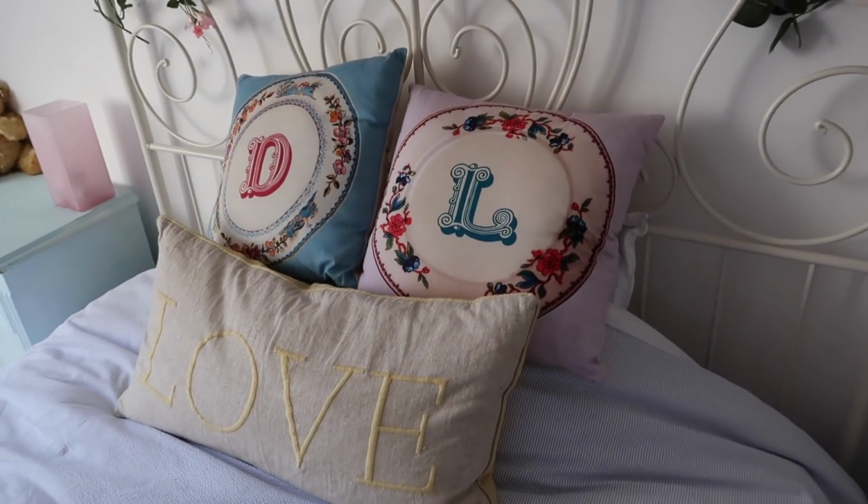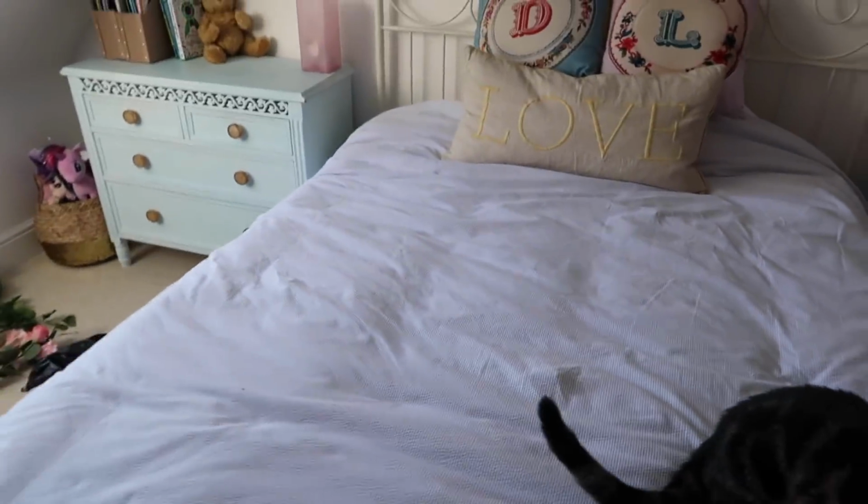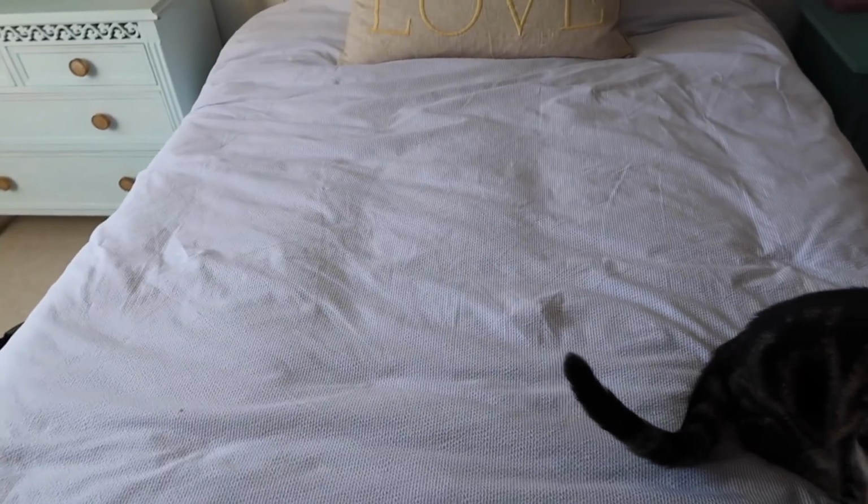These cushions are just the ones we have. They're not the ones that are going to stay, and also this bedding is going to change. I think I'm just going to have a fresh white bedding, but we actually have a guest tomorrow and this is fresh on, although you should not be on here. Good job, our guest likes cats.